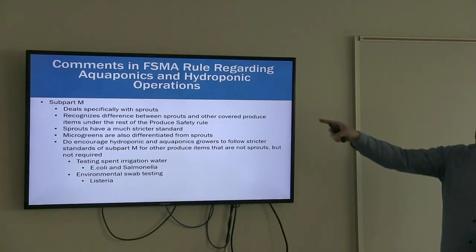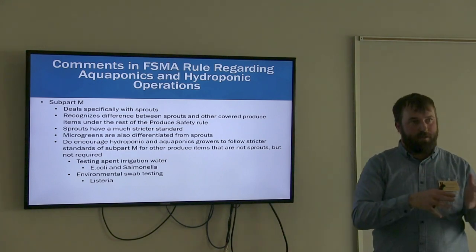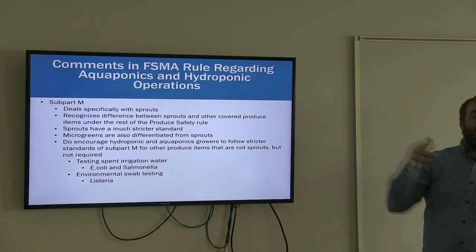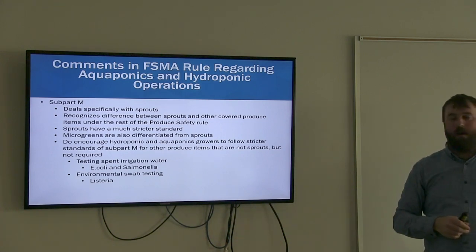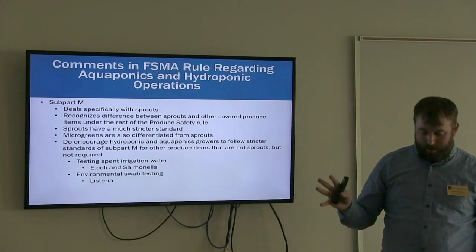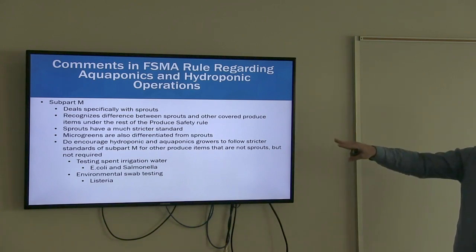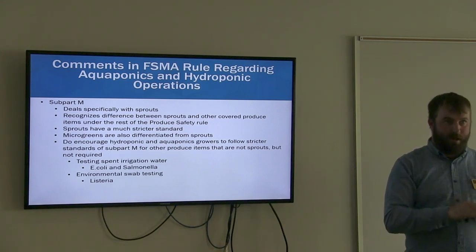So in terms of the subpart M, which we just discussed, that's the separation between sprouts and microgreens, which is an important distinction for a lot of growers. They recognize the difference, which is important, and it's still important to understand that sprouts have a much more strict standard than all other products that might be grown, so all other covered produce items. However, even though it's not required, they do encourage hydroponic and aquaponic growers to follow the stricter standards of subpart M. So if you want to really understand subpart M, I recommend you take the Sprout Alliance safety training.